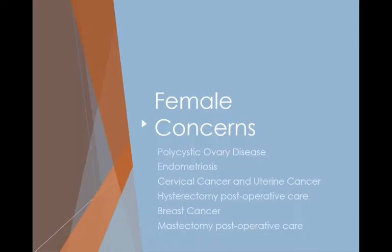It's a fun procedure. We're going to head into women's land now. We let the men have their turn first. For women, we're going to talk about polycystic ovary disease and endometriosis, and then we're going to talk about the cancers of the female tract and breast cancer. Now, breast cancer is not uniquely female. Men can get breast cancer as well, just not as high of an incidence. So I put it in the female concerns, but by no means is it solely a female issue. Men have it too.